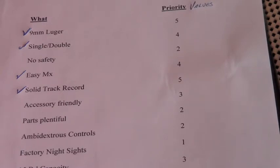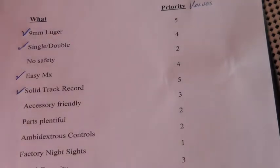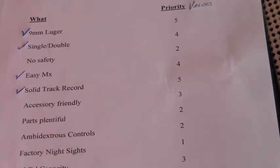So what do you do? If your research yields, let's say, 100 different firearms that satisfy both your Category 4 and Category 5 wants, that's going to be very burdensome. So in that case, what I would do is step down and not only include Category 5 and Category 4 priorities, go down to Category 3 as well and see if it narrows your search.